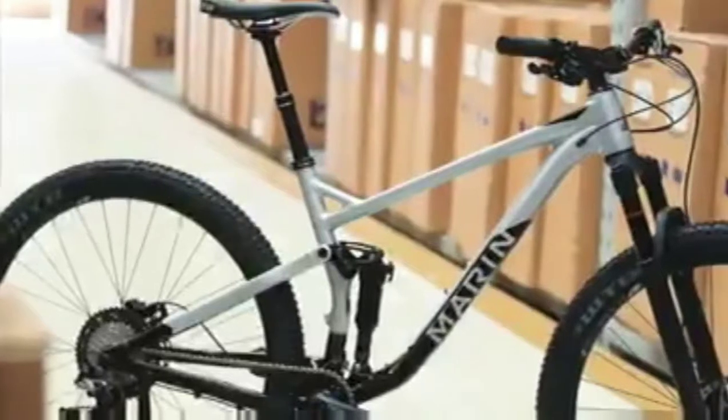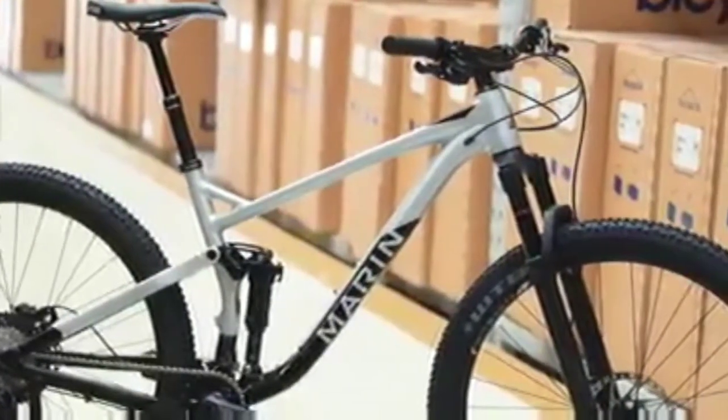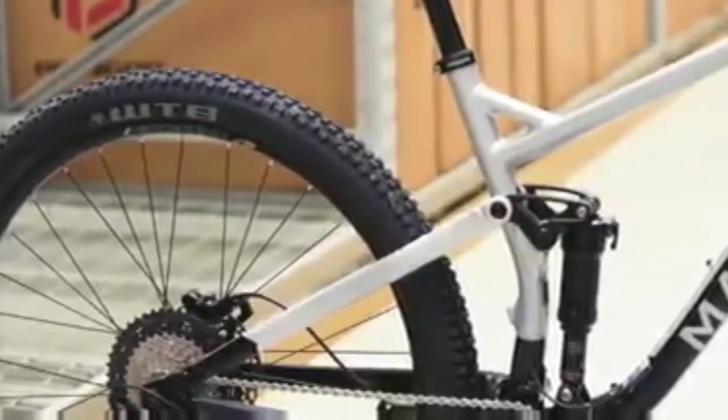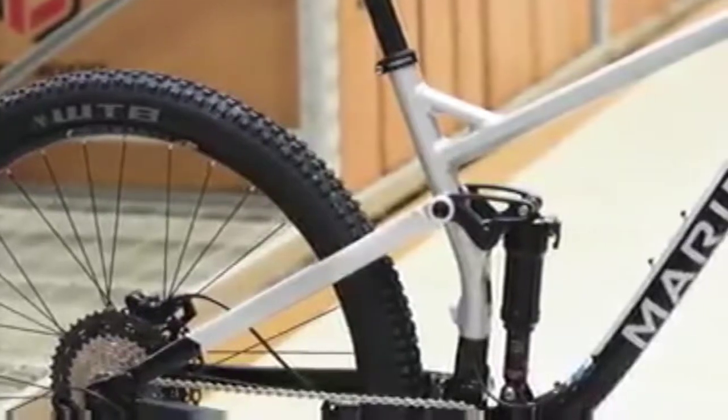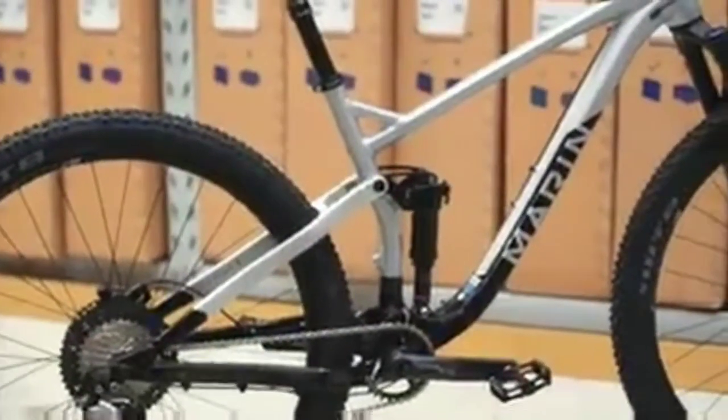While everyone likes a wild-looking carbon beast, sometimes practicality has to win out, and that's where the Rift Zone 3 is a fantastic bike in our opinion. At less than $3,000, it represents a really solid trail bike for the money. Aluminium frame, 120mm of travel, rolling on 29-inch wheels. That is pretty much your bread and butter trail bike for most trails in Australia. We think it's going to tick most boxes.